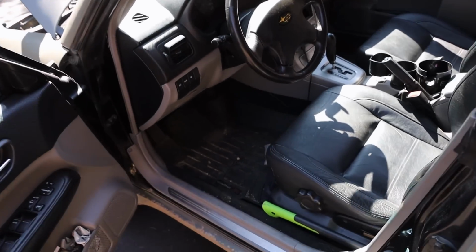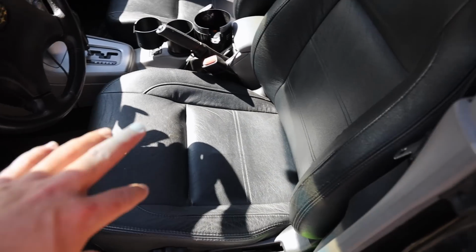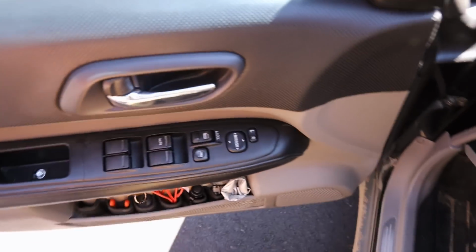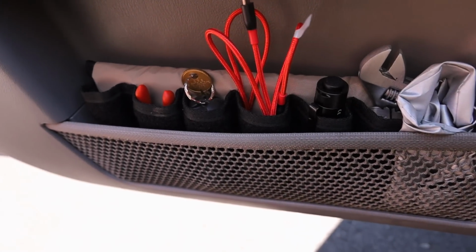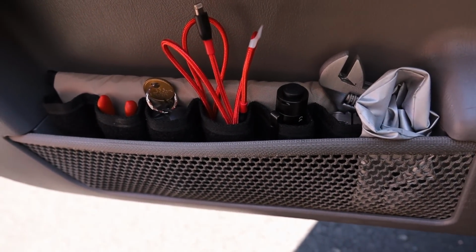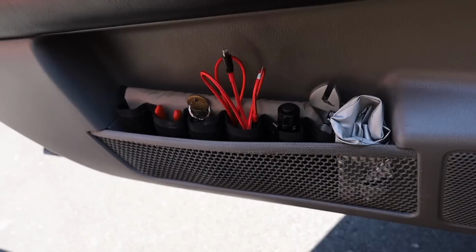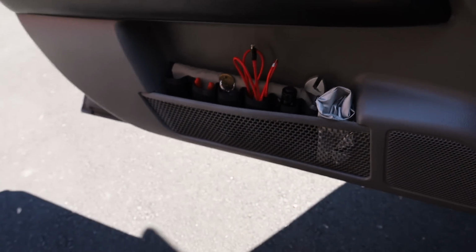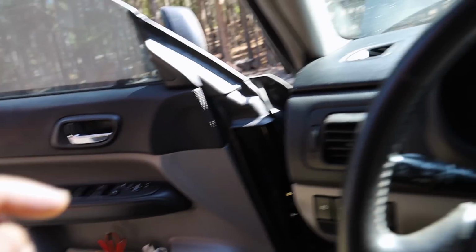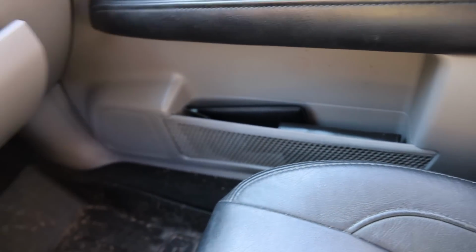I'll show you a little bit of what we've got going on. It does have leather seats, which are actually in decent condition. There's a couple of small rips and stuff that I touched up, but overall, not that bad, honestly. In the side pocket, I have some various things: a flashlight, an extra Glock mag, a little crescent wrench, a couple of little tools, a phone charger, stuff like that. It's in this Vertex mag pouch thing that fit nicely in there. On the other side, I have a little more random stuff.